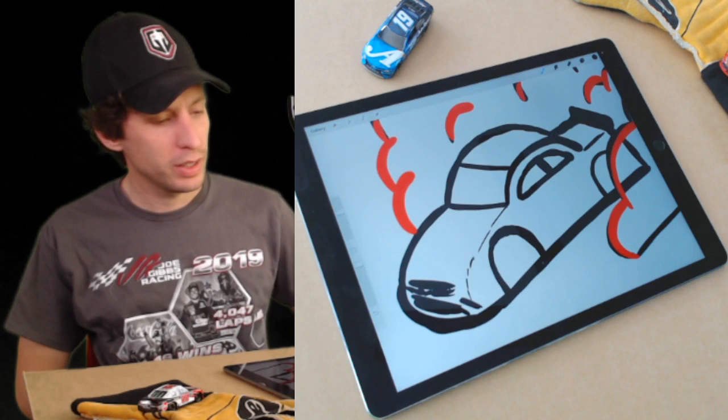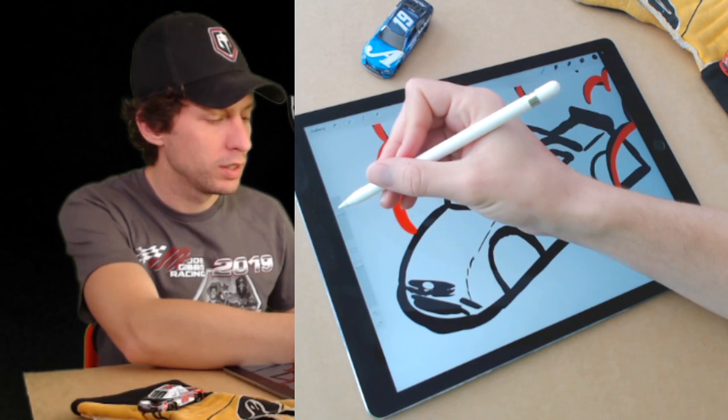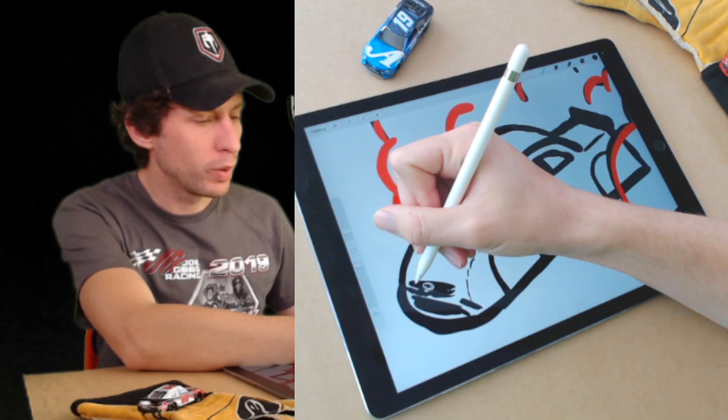Just making that Camry look fast. If you want to erase in there and put the little Toyota logo, you can. See that? Put the little T. Hello. Put a little Toyota logo in there for our Camry. Again, we're just going quick here. Oh, someone's honking out there.